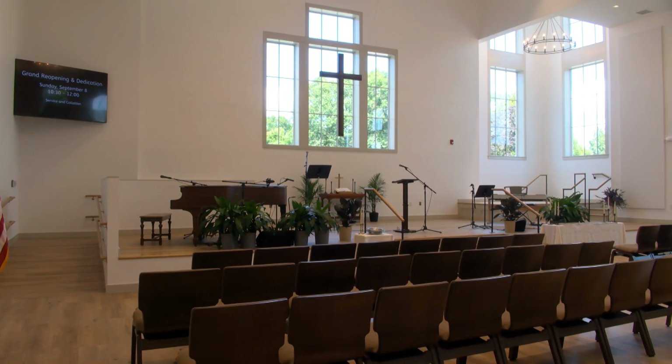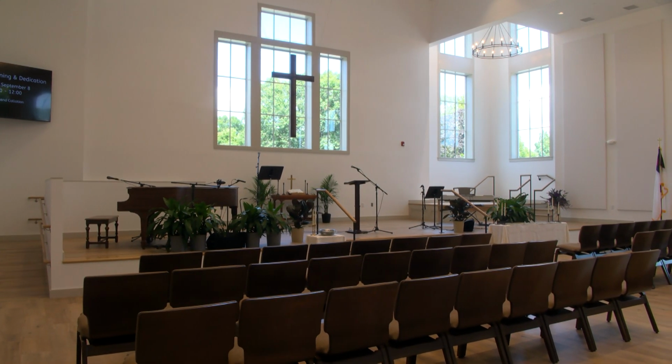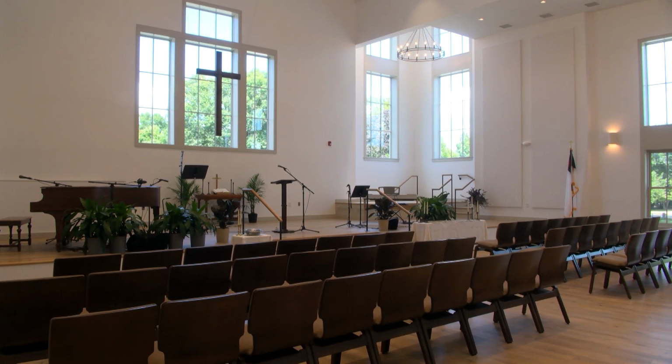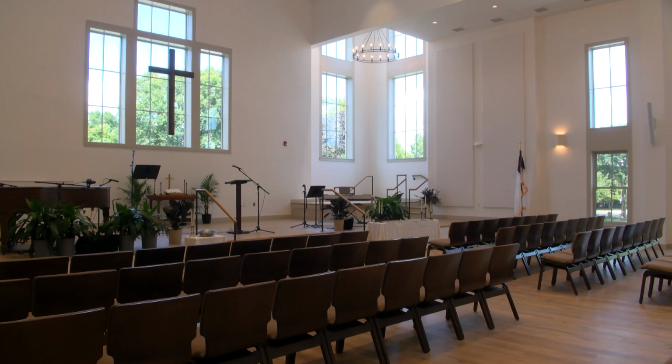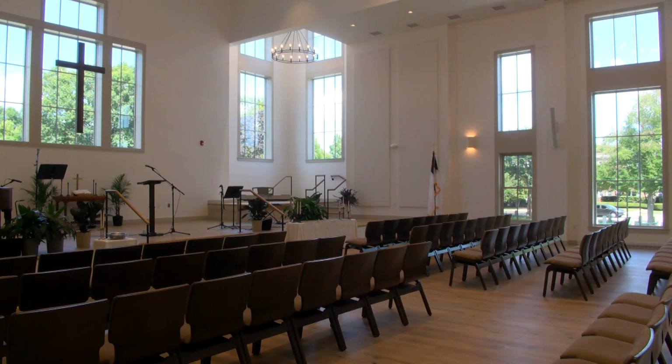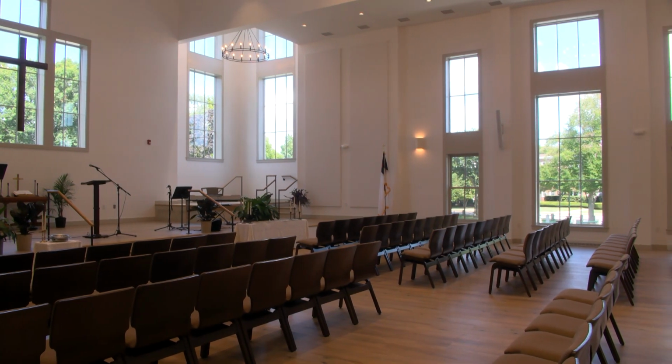One of the things that's been really great being in here, besides that it's bright and light and airy, is that it's air conditioned. And so on those hot summer Sunday mornings, it is really nice and cool in here. The whole building is air conditioned, which is a great gift to be able to have that. And now here we are in our fellowship space.